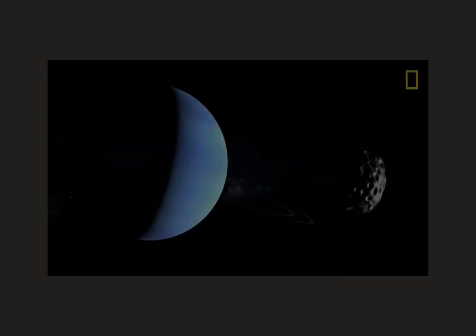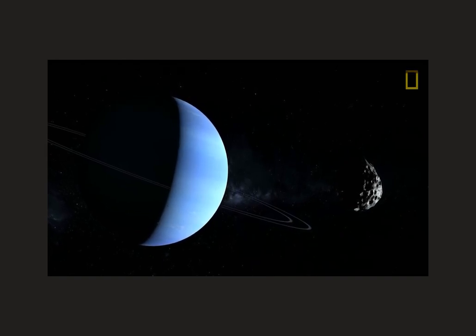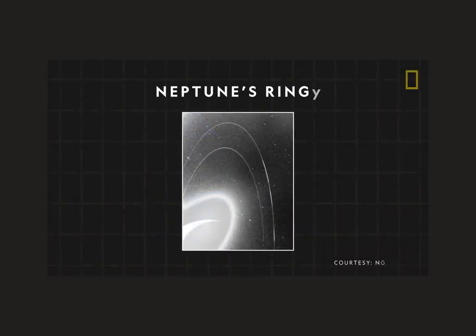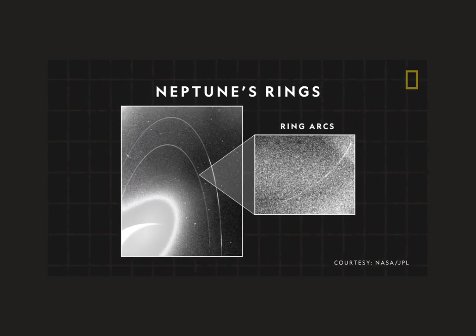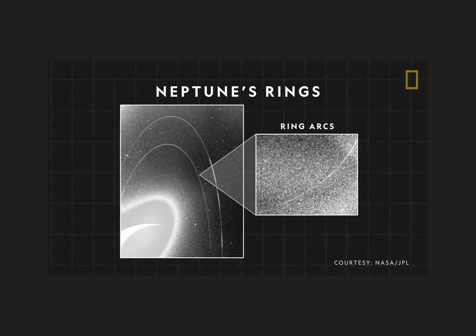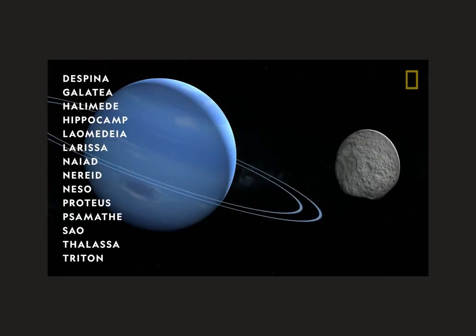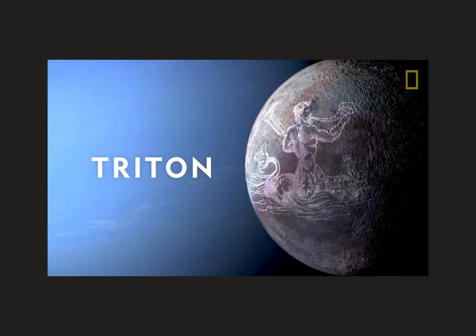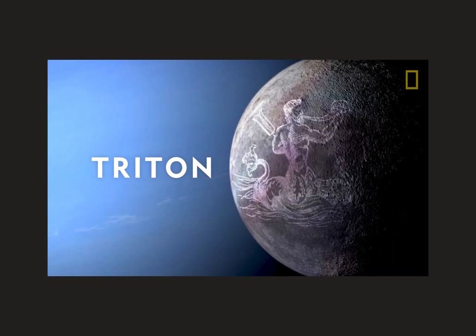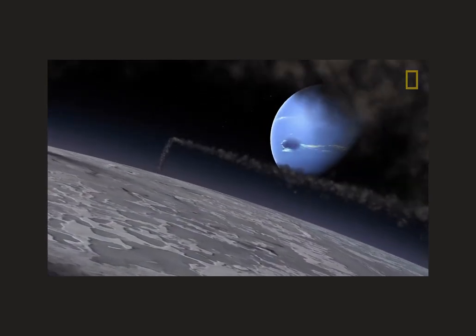Drifting high above this windy ice giant is a quiet ecosystem of rings and satellites. Six rings encircle the planet, with some containing ring arcs, or clusters of dust particles in a ring. Also revolving around the planet are 14 known moons, with the largest called Triton. Named after the son of the ancient Greek sea god, Triton has ice volcanoes and may even contain a subsurface ocean.